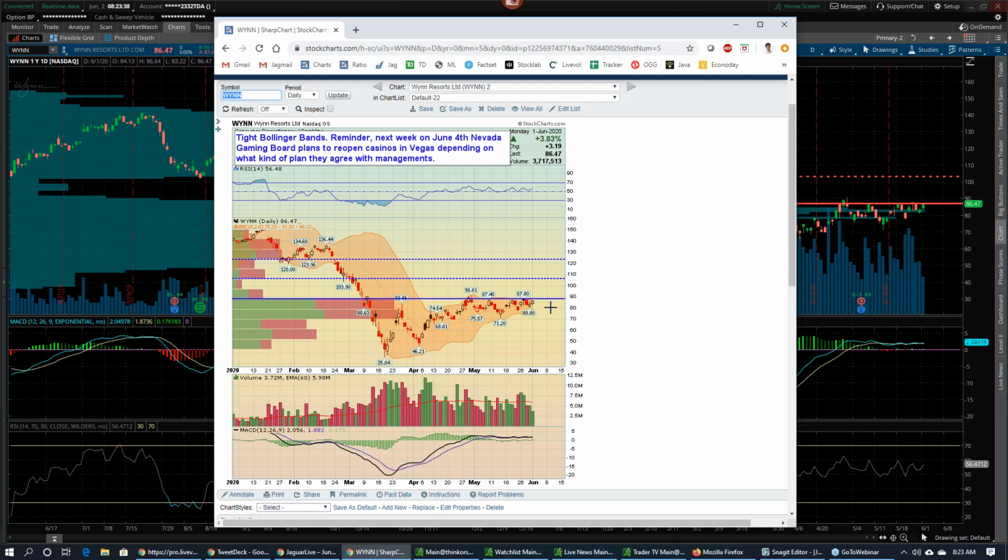On the other hand, be mindful that a breakdown below $80 per share, which would be a lower low from Friday, would negate this entire technical trend, and then this chart could be in trouble.